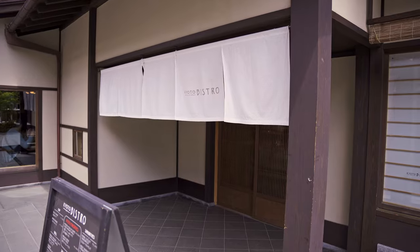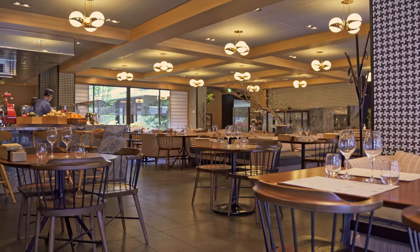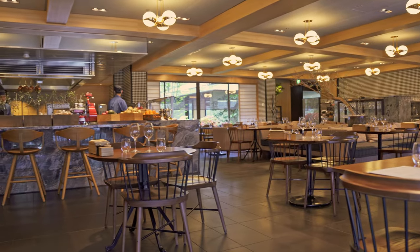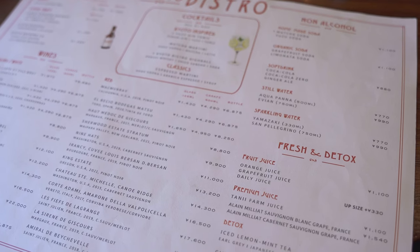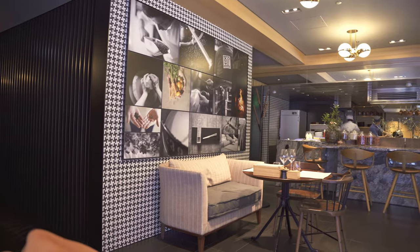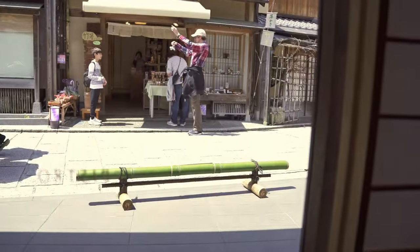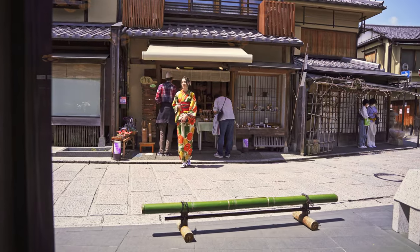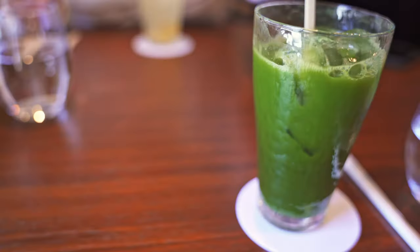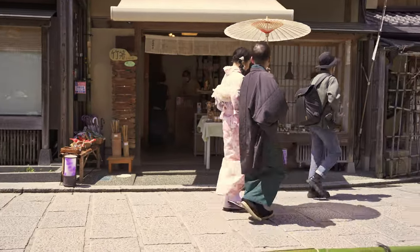Our first stop is an early lunch at the Kyoto Bistro, one of the featured restaurants of the Park Hyatt. Top to bottom, this place exudes class. Our reservation got us in a little early, so as the first ones in, we received a beautiful table with a stunning view. It's a special experience, dining alongside floor-to-ceiling views of Kyoto's times long past.